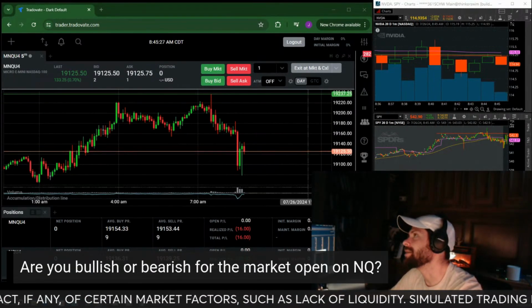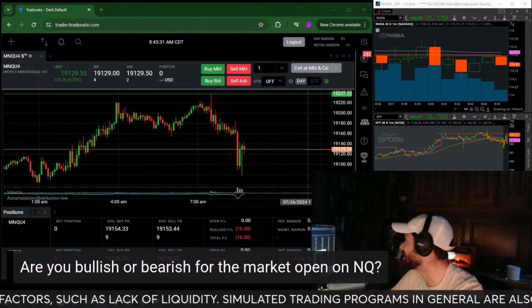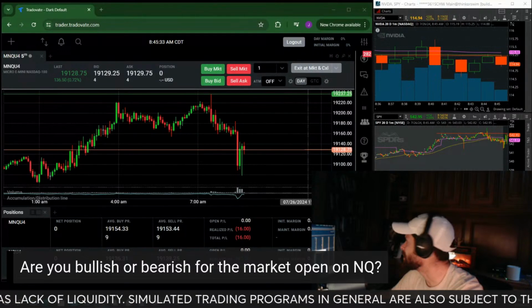All right, so we're back up here. SPY's testing the top of that range. Nvidia's coming right back down though. So again, what I'm really seeing is choppy action.